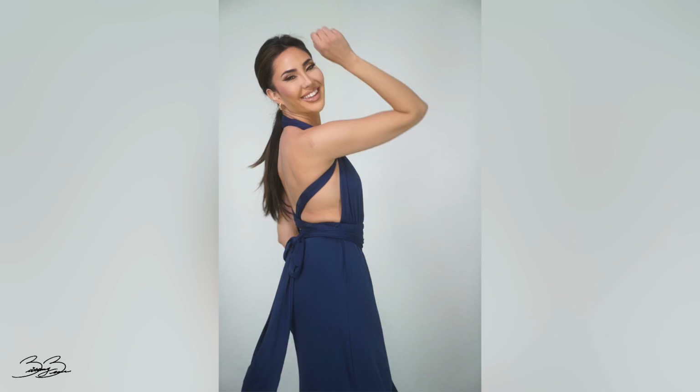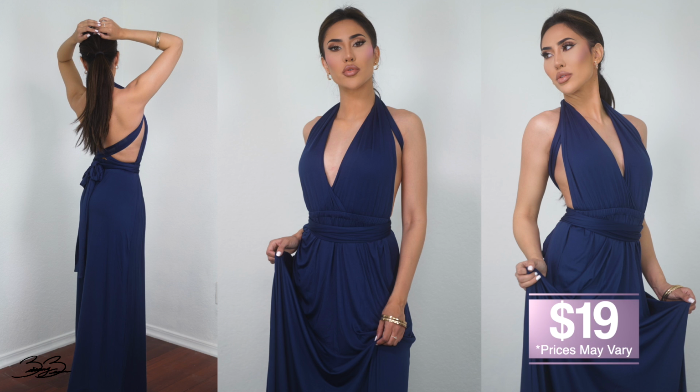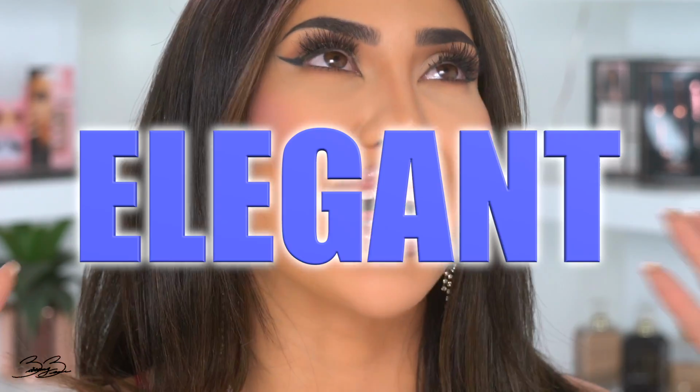So this dress was actually only $19. I'm just blown away. This is absolutely why I love the Wish app, because I go crazy. Literally with $100, your girl's out here with like 15 different outfits, changing it up, looking amazing, and honestly, with the right accessories, the right hairstyle, you guys can make any one of these dresses pop and look elegant and classy, and you don't have to break the bank to do it.